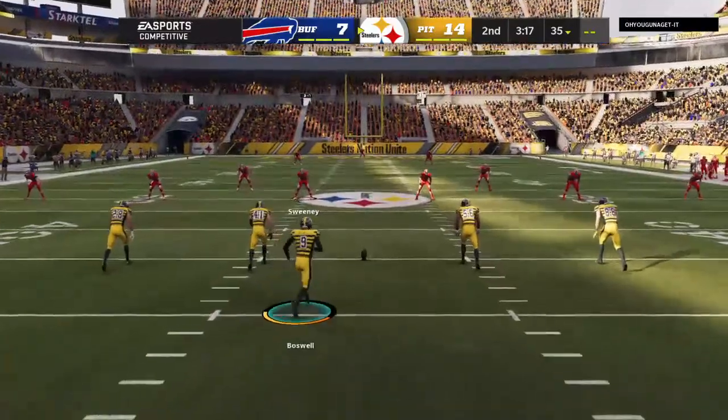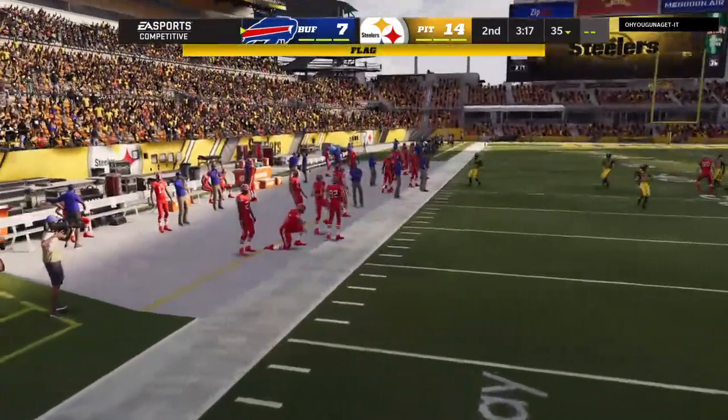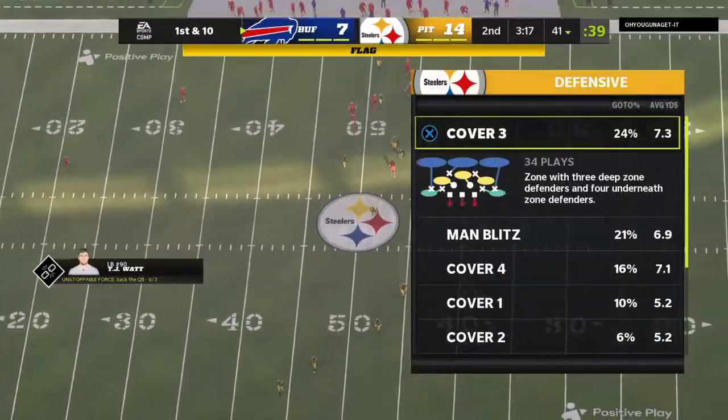Boswell now to kick it away after the touchdown. And they're going to mark that where it went out of bounds, so really good starting field position, up past the 40-yard line.